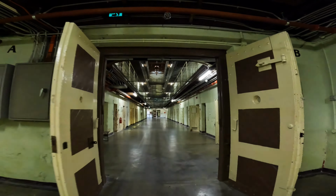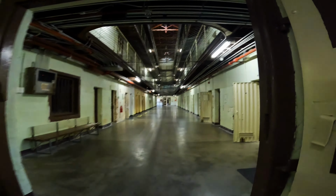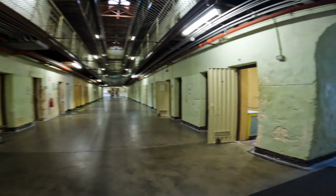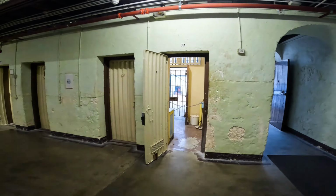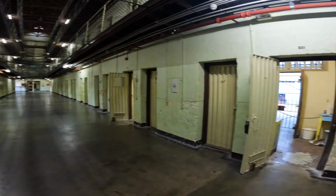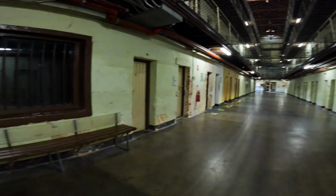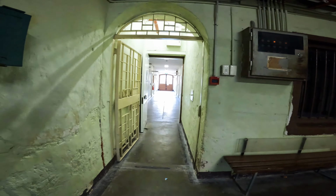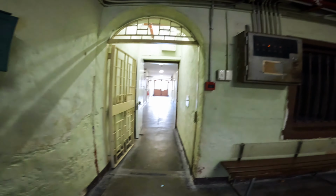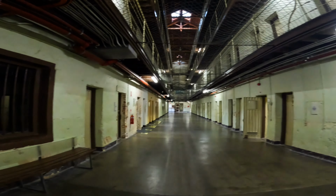From here we'll go around the corner, but later on we'll go in the three division, and up in there is a timeline working from 1852 to 1991, so you can see how each cell changes over that period of time. Down here you can have a look at what is a typical day for a prisoner in there. At 4:15 you're locked in your cell.